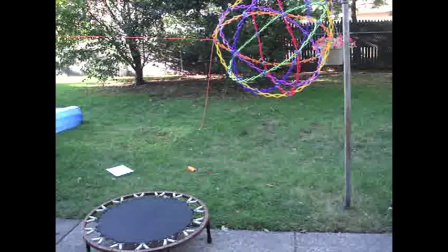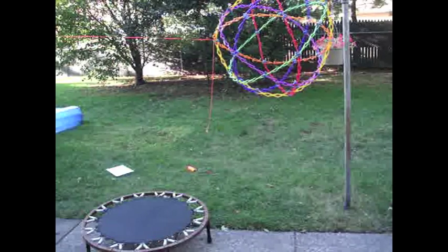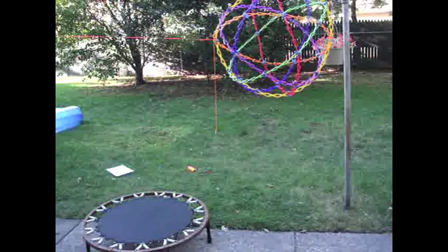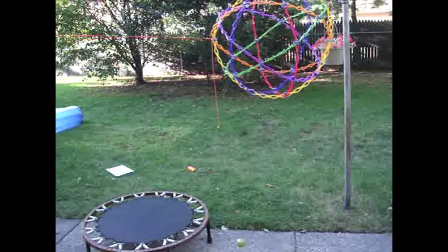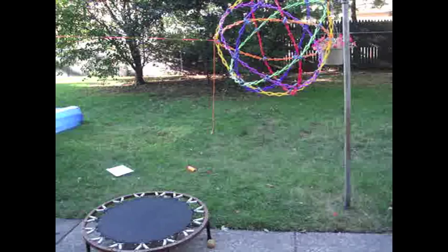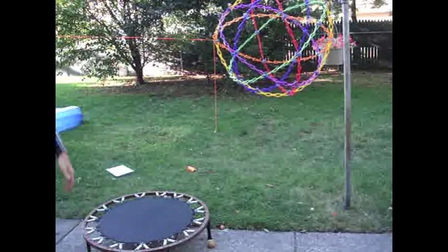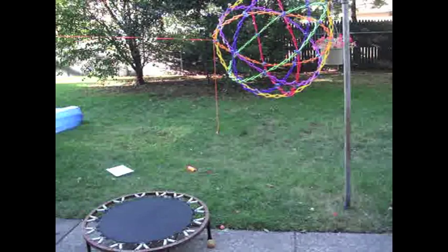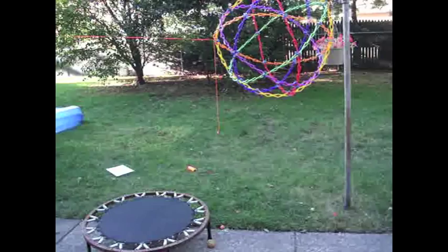Can set up a trampoline type of contraption here and try to bounce balls and apples through it. See how I do it? 1 point. 1 point. No points. See how you can do. Try this. How many can you get through?